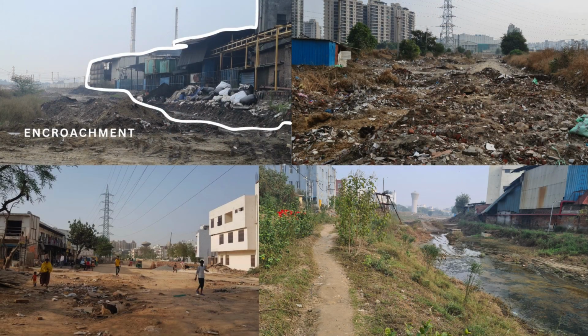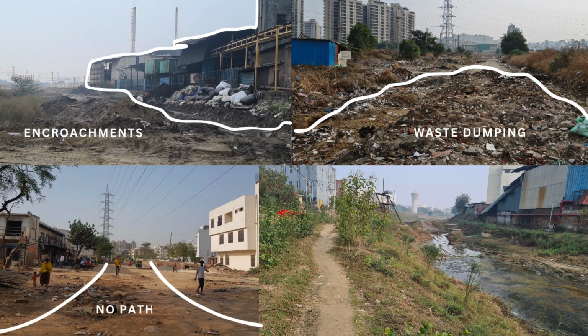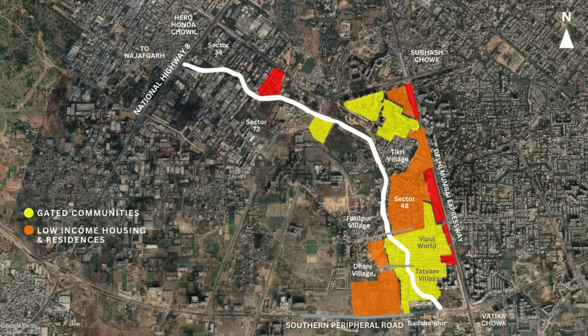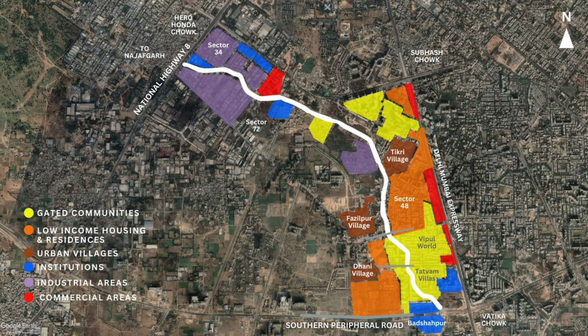a wasteland on a concrete city drain, a dumping ground for construction debris with encroachments, waterlogging, and lack of vegetation, rendering it unusable and inaccessible for its diverse neighborhood of apartment complexes, urban villages, schools, colleges, and industry.